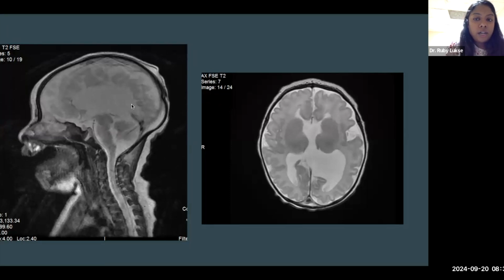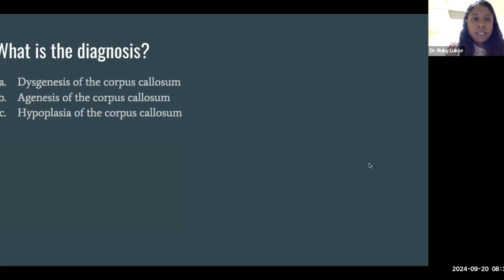Now we're at the level of the midline sagittal view, and we're missing a structure. And that structure is the corpus callosum. And this is just confirmed on the axial views. So this is agenesis of the corpus callosum.